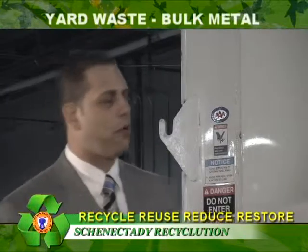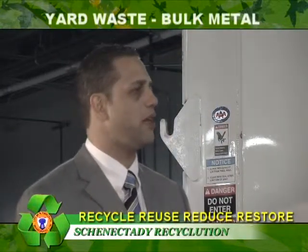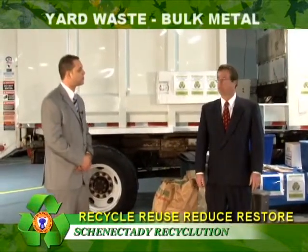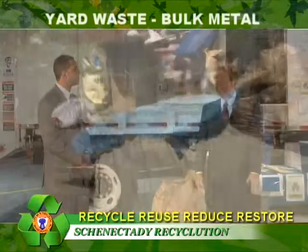Beyond that, you can place metal objects to the curb and we will collect them on your regular scheduled collection day. Carl, bigger bulky items such as maybe a sofa bed, what are we supposed to do with that? We do pick up bulk waste as well. Mattresses, box springs, couches, chairs, furniture are placed in with your trash. We collect that with trash.